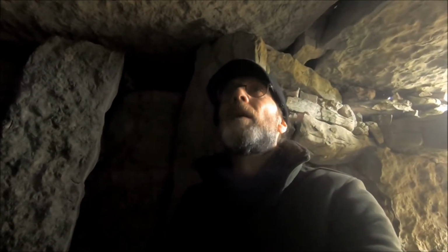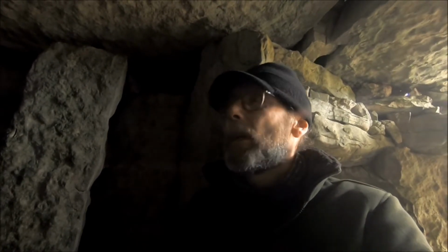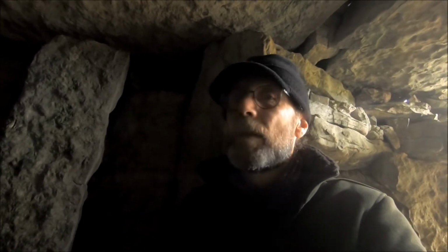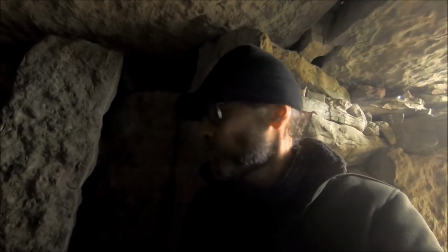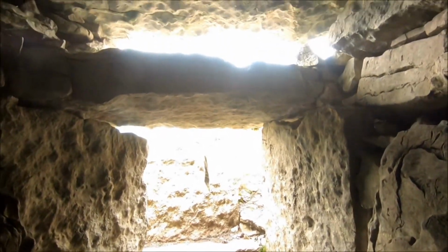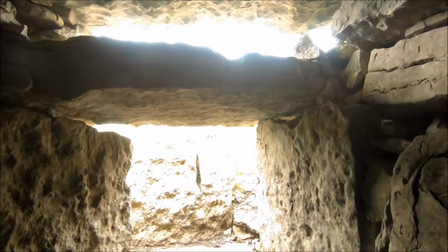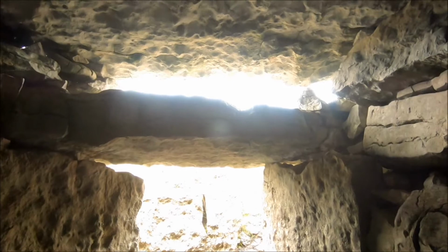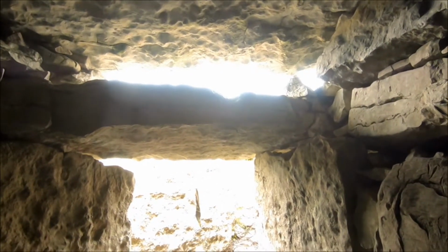Wow, I'm inside Cairn G. A little bit emotional actually. That's the entrance, as you can see me coming in. Lovely roof box. Sun comes in through the roof box, and sunset in midsummer.